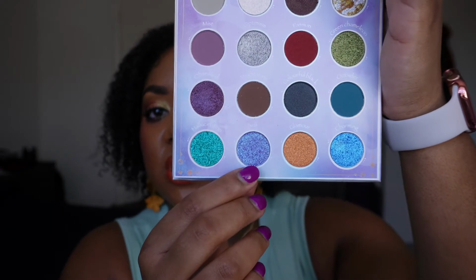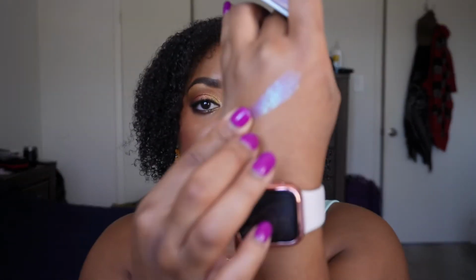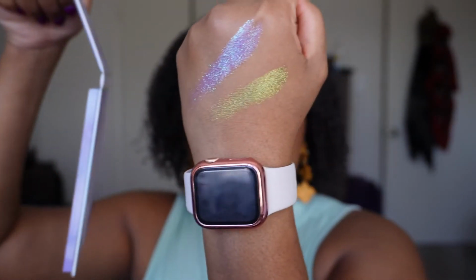The shade that completely threw me off is this shade here. It is a duochrome, and it looks really, really purple, but on the eyes, it really came out blue, and I was a little bit thrown off by that. Now, I did originally want to go in with the green in this palette. Probably should have. But overall, this was not a bad palette.